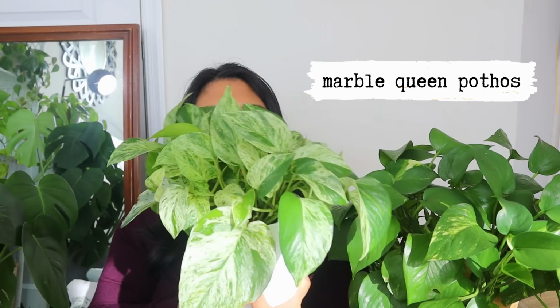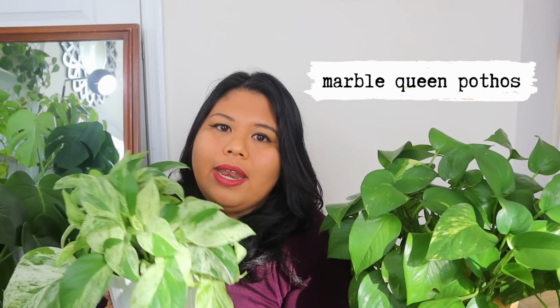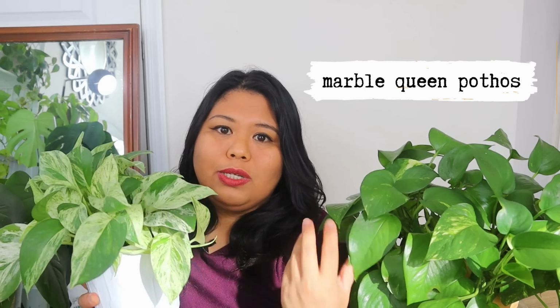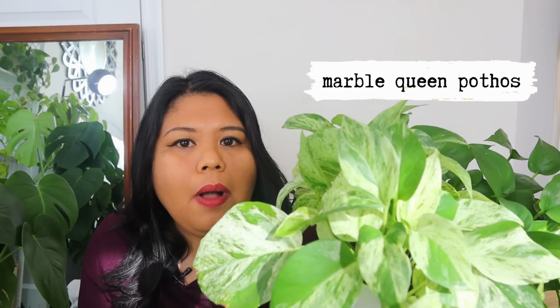The next one is the marble queen pothos. The marble queen pothos is actually the very first pothos that I got, and the one that made me realize there's more than one variety of pothos. It retains the same leaf shape as the golden pothos, but its variegation is a mix of green, light green, and white. The variegation is not consistent in every leaf, but there's a watercolor splash pattern to them.